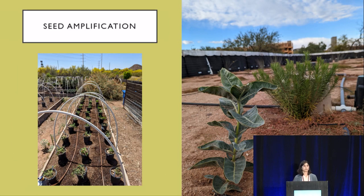And then we also do some seed amplification on site. So some of these plants that we're producing, or seeds that we're producing, also go into seed amplification beds or plots. We have some beds on site there, and we also have a milkweed plot, so it doubles as a seed collection field, but also a research plot.